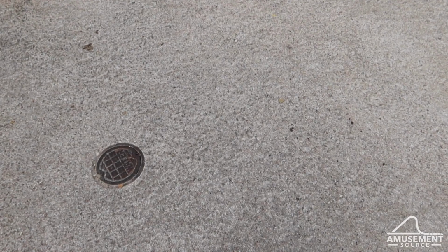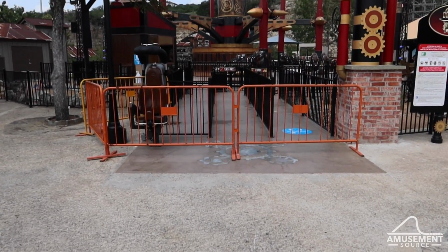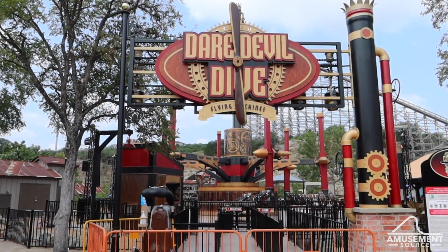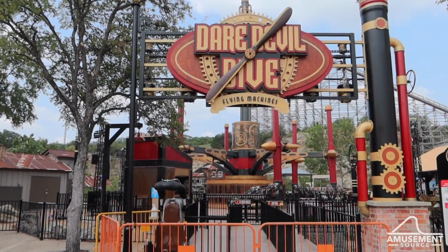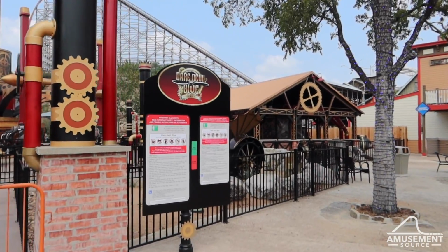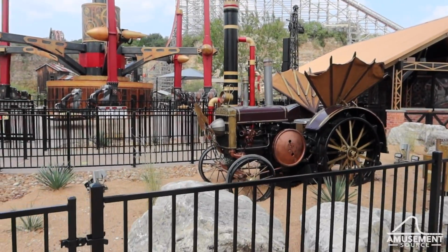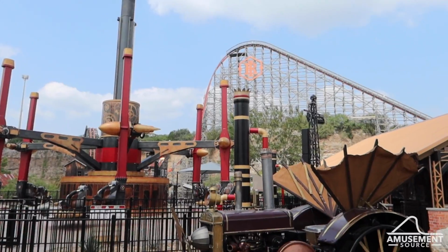Of course, maybe the moment some of y'all have been waiting for here in Crack-Axle Canyon is Daredevil Dive Flying Machines. And you can see this awesome entrance portal here with the spinning gears and spinning propeller on the signage. But let's just do a walk around. The ride is not open yet. No real timeline on when it will open, but you can see some of the awesome theming with the ride in the background. You have an amazing shot of Iron Rattler from here.